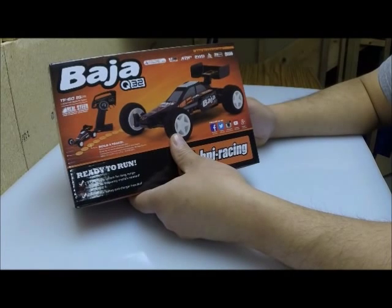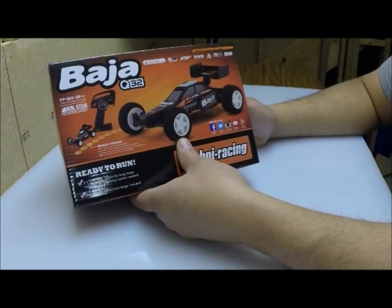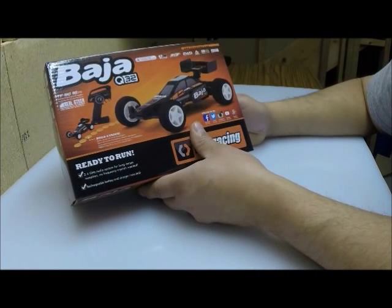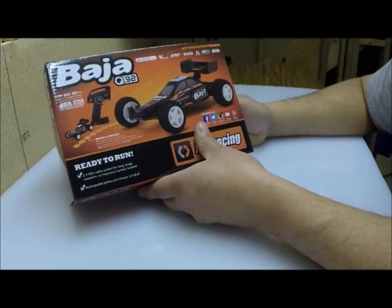It has foam tires like the Kickflip. It has 5-star wheels, which is pretty cool. A little more detail than the Kickflip. The body looks cool. It's ready to run. 2.4 gigahertz radio for long range reception. No frequency or crystals needed.